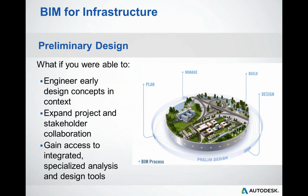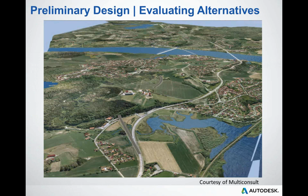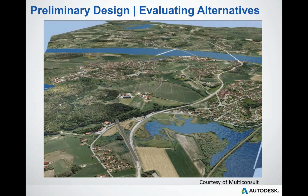So we're going to be able to engineer these projects hopefully more efficiently and complete the process of finding out our issues before we get to breaking ground. And that's when it really costs us money, because if folks are waiting around for you to make changes, there's machinery standing, there are people standing, and time is money, as we all know. So preliminary design and evaluating our alternatives.